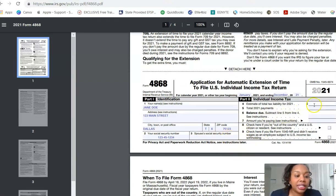And then you'll put an estimate of about what you think your taxes are going to be. If you're going to be doing this, I want you to check out the video I did where we look at the tax table to get a roundabout estimate of how much you think that you're going to owe for the year.